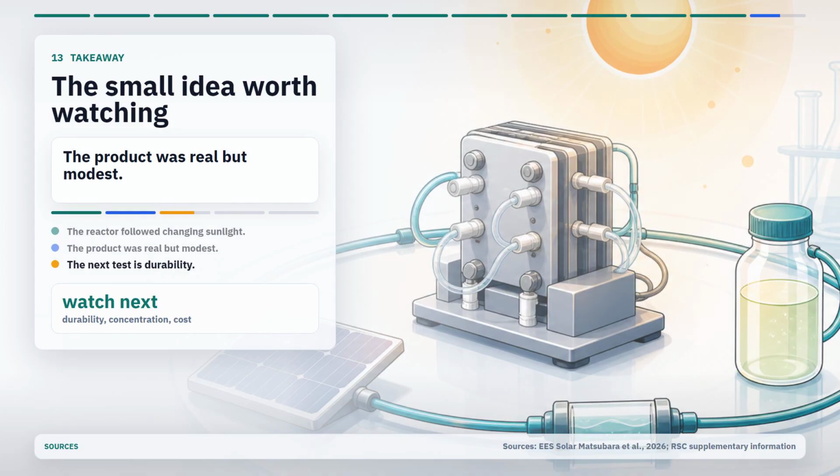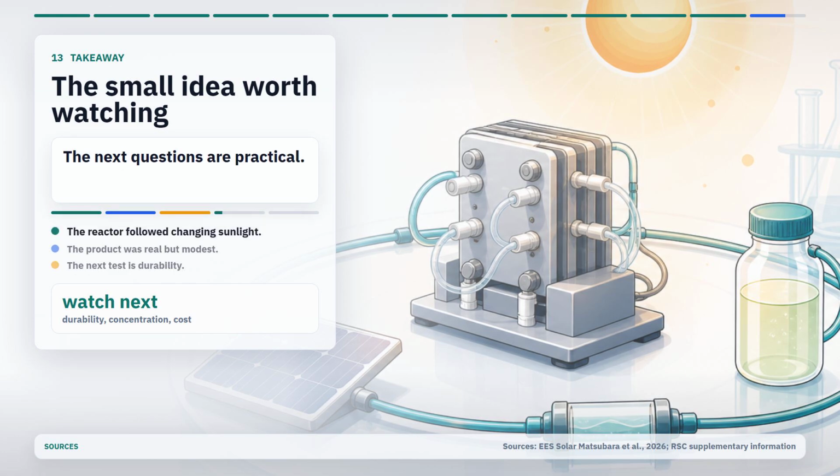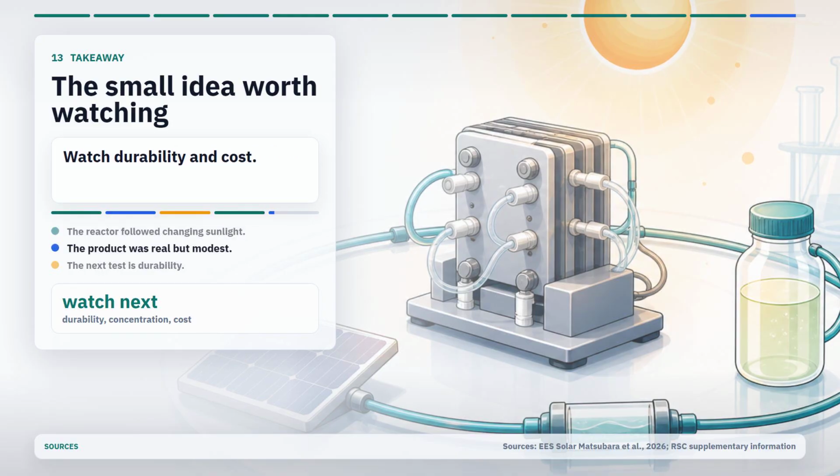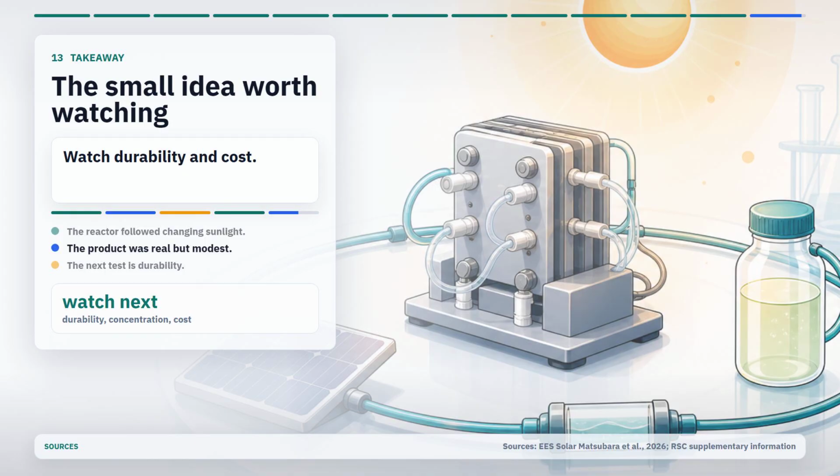Instead of treating the reactor as a passive box attached to a panel, design the reactor so it participates in following the sun. The next tests are practical ones: longer operation, higher product concentration, lower cost, and proof that the material behavior survives outside the demo.